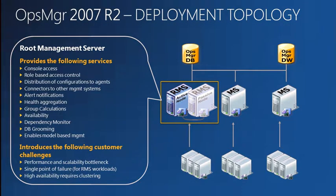So one of the challenges and feedback we heard from customers was, hey, this was essentially a single point of failure, right? Because if the root management server went down, all the consoles connected to the root management server, and you essentially lost visibility into your monitoring of your environment. So this was a big bottleneck in the previous release.